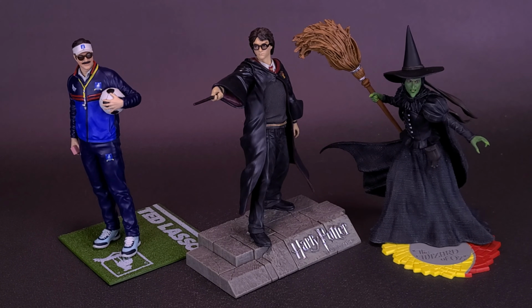Of the three, I would say the one that matches the most of Movie Maniacs, boy, that's a lot of M's, is the Wicked Witch of the West. Wicked Witch of the West not only is in a movie, but she's also a Maniac. While Harry Potter was in a movie, I don't know if I necessarily would categorize him as a Maniac. And Ted Lasso, I don't think checks off either one of these boxes.